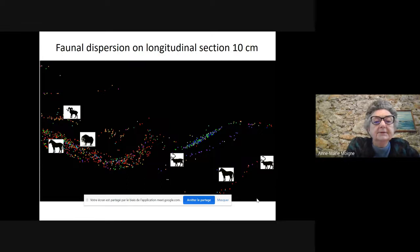And this very thick layer, which is called G, we can see by yourselves that we have at least four different layers, with mainly horses for these different layers. But at the top of this, we have red pots, which are muskox. And the last layer that we can discuss is mostly Ovis ammon, which was very, very important in this area.